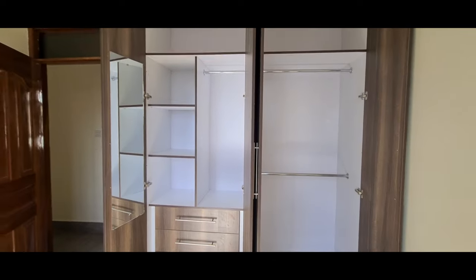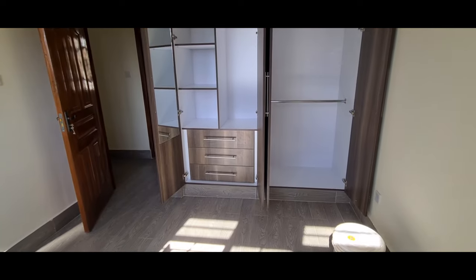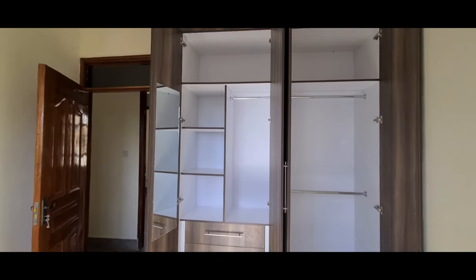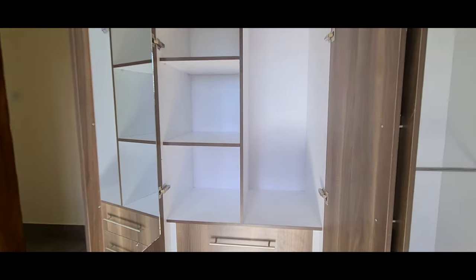Let me see the bathrooms. You see the wardrobes? Okay, you can see the wardrobes. So nice. Good finishing. Yeah. I like the work they have done with the closet.